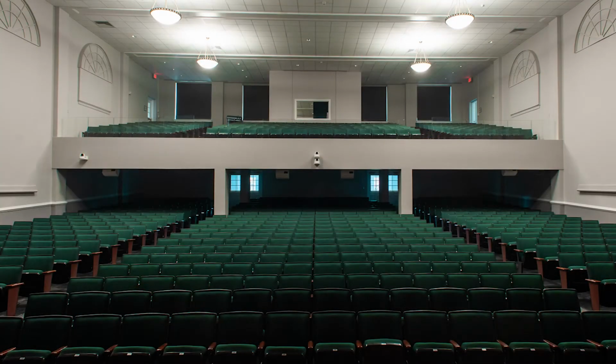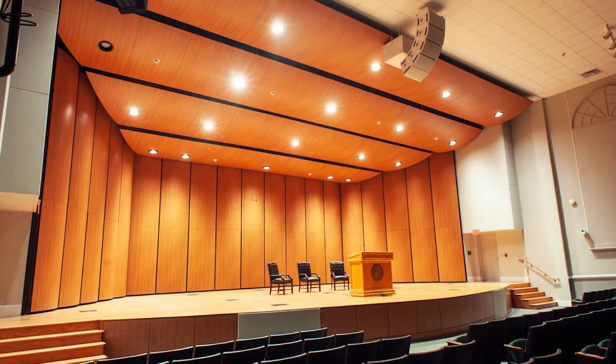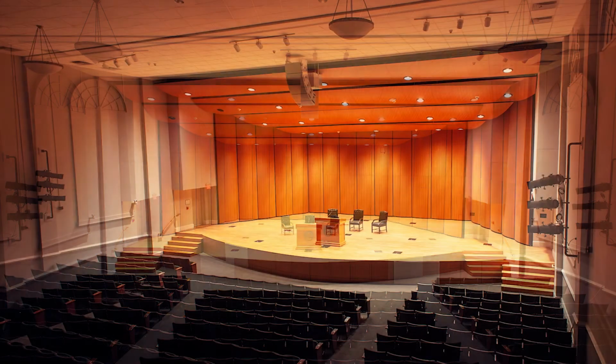Most of the HVAC was reutilized with as minor alterations as we could do, but obviously the new stage is pretty impressive and a nice feature for Campbell.